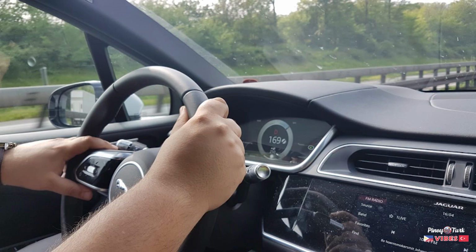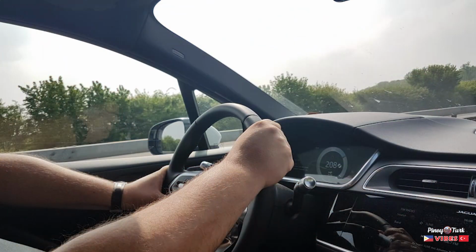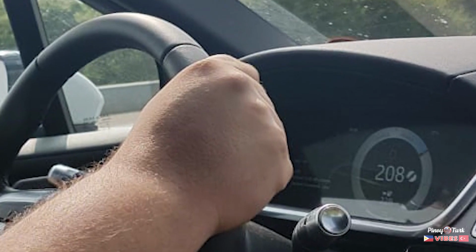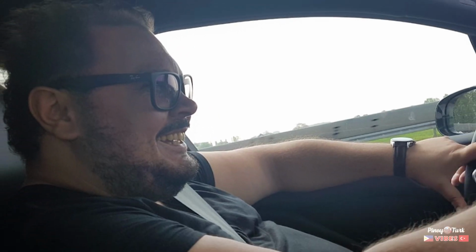Just to highlight, when the speed was at 169, this was Hussein's face. But when it was at 208, take a closer look at his happier face. This must be his on cloud nine face.